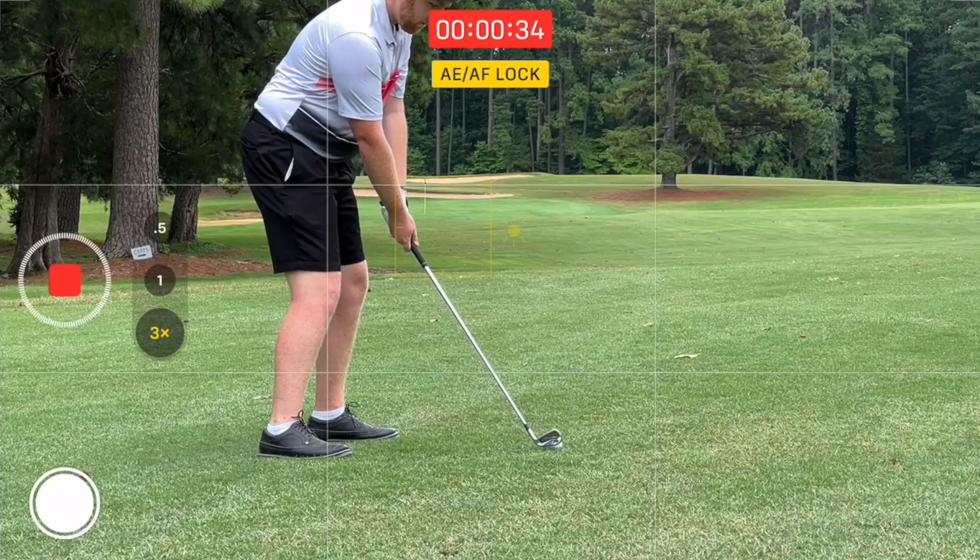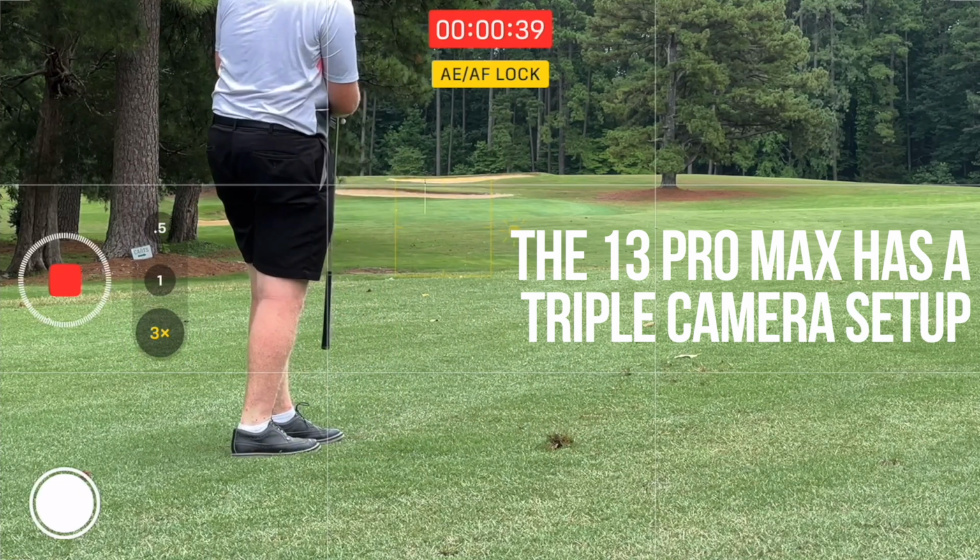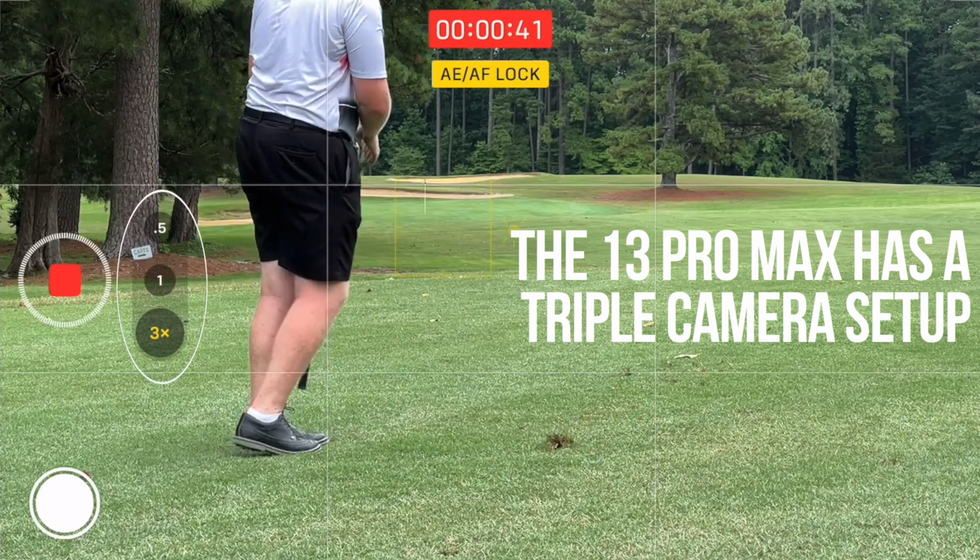So, you're interested in the 13 Pro Max for mobile filmmaking? Well, I just spent a week in Chapel Hill, North Carolina, where I put this baby through the ringer, comparing it to my trusty iPhone 11 Pro. Why'd I choose the iPhone 11 Pro?